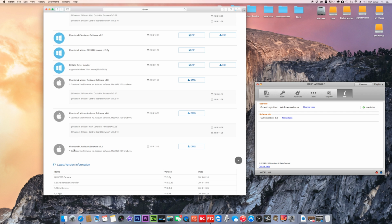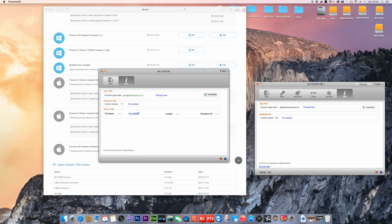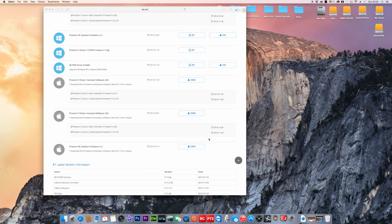And the other thing is the Phantom RC assistant software. We've also got that installed as well, so we'll check versions on that while we're here. So info on here, current version 1.1. There's a new version, looks like 1.2. So what we'll do, we'll download that too. So let's download that, so we make sure we're on the current version.